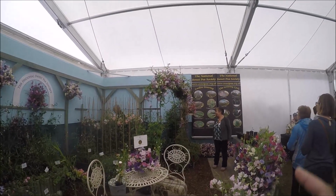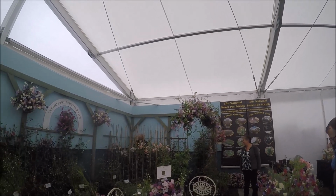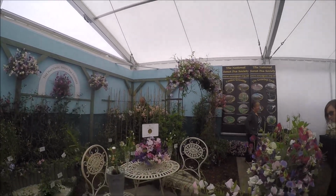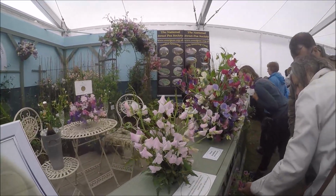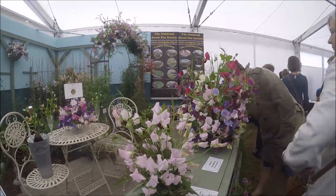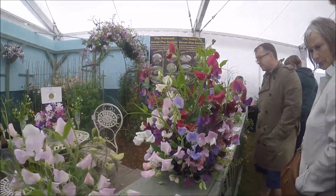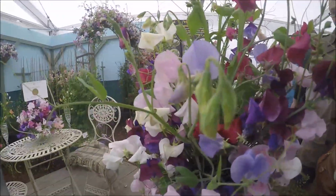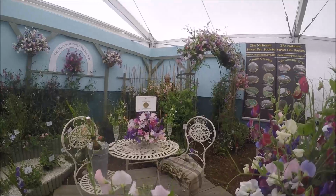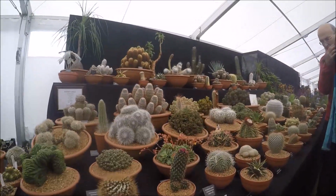That looks nice, isn't it? Yeah, it does. I can really smell these now. Move along. What we can smell. Very nice. We need smelly vision. Silver gilt. They've done well there, haven't they? Some nice cactuses.